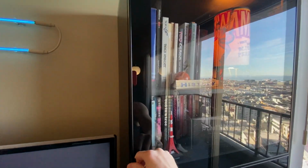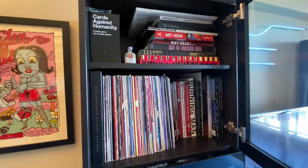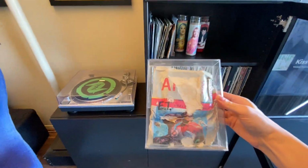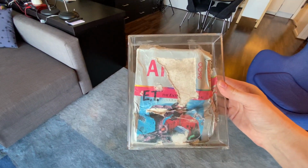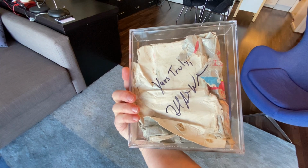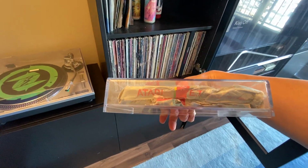So I like lots of books. I like lots of media. I've got all sorts of records, my vinyl collection, also this, the E.T. game that was buried in the New Mexico landfill. You can see right there, signed by Howard Scott Warshaw. Yars, truly. He was also the designer of a video game called Yars' Revenge. But yes, this is the famous Atari 2600 E.T. cartridge, salvaged from the landfill.